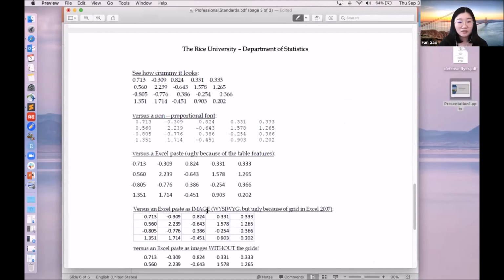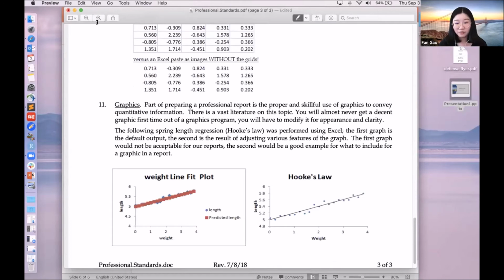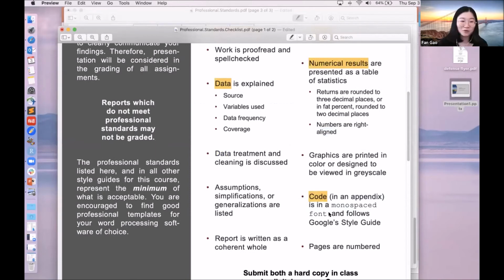The checklist is also helpful. Quickly go over it before you submit a report: the title page, the cover page, references, check your formulas and font size, where the units are missing, and all the data coverage must be included. The numerical results should be rounded to a certain number, here 3 decimal places, and they should be right aligned. And the code should be in a monospaced font, so it looks like where you type your code in your IDE. This is a very useful checklist that you must go over before you submit every report.